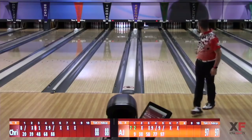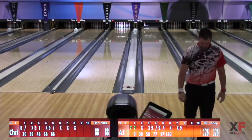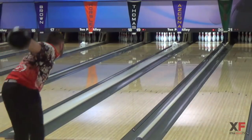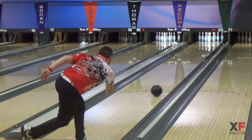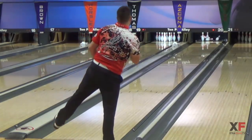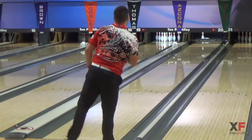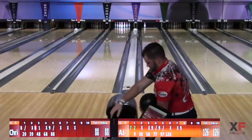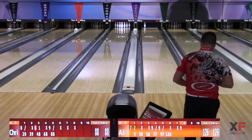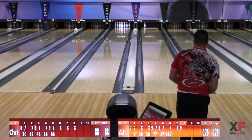That was close. It may have been a little firm. Location was good. Just a little soft down lane. Now 226, the maximum for A.J. Johnson.